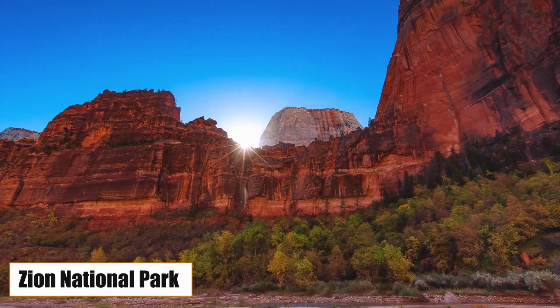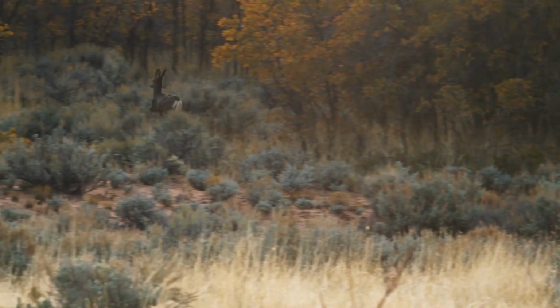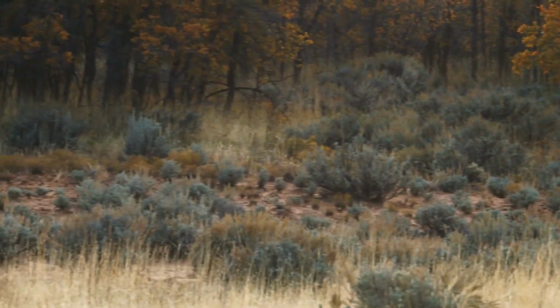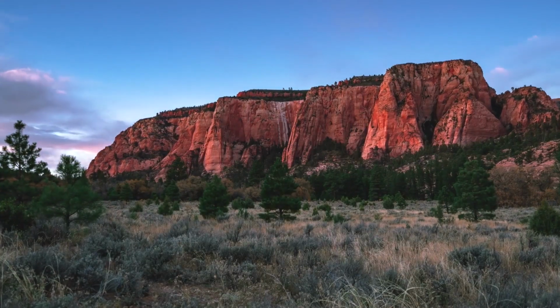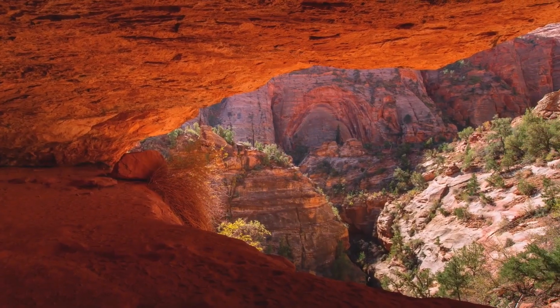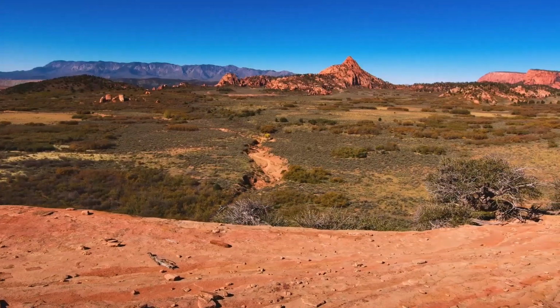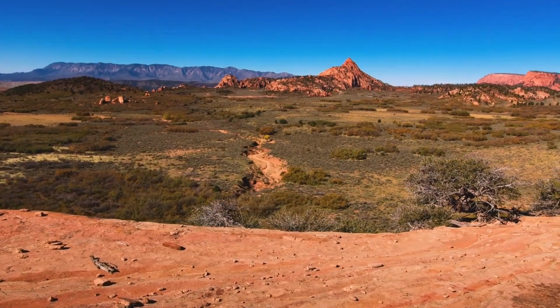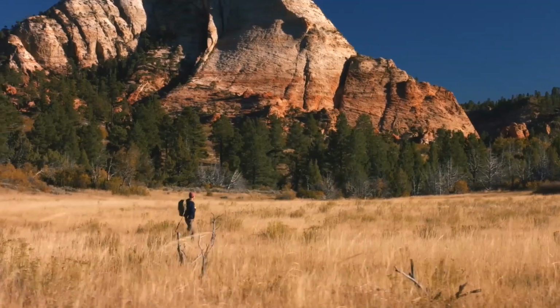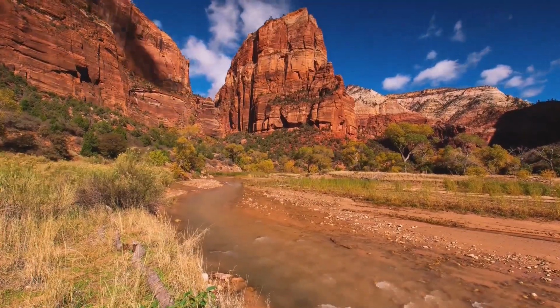Zion National Park is renowned for its stunning red rock cliffs, deep canyons, and emerald green Virgin River. The park boasts a diverse landscape, from lush valleys to towering sandstone, which create a dramatic backdrop for outdoor enthusiasts and nature lovers alike. The iconic areas such as Angel's Landing and the Narrows have approachable ways to enjoy them and take photos without going to the extremes.